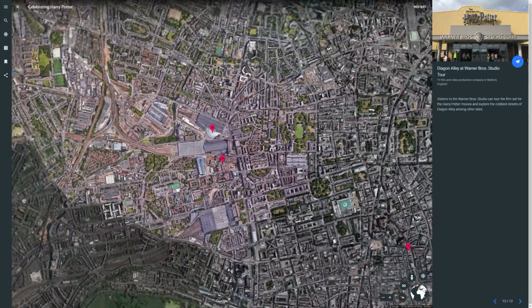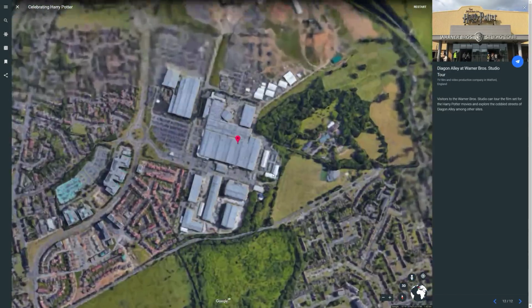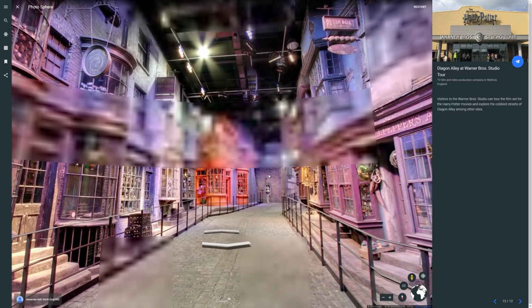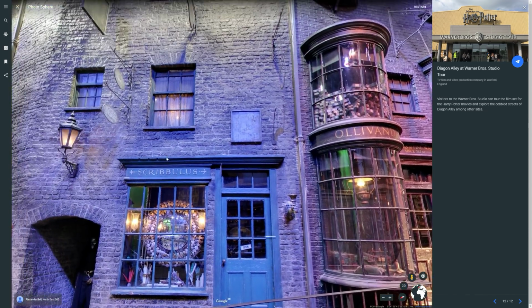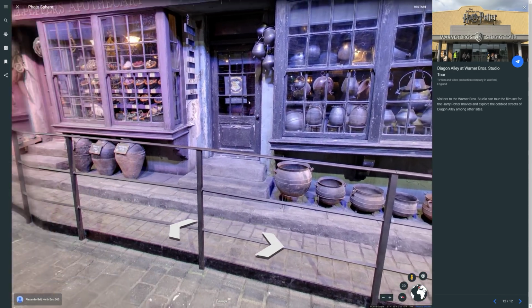And then finally, Diagon Alley at Warner Brothers Studio Tour. So this is in Watford, as I said. Visit the Warner Brothers Studio, tour the film set for the Harry Potter movies and explore the cobbled street of Diagon Alley, among other things. That's pretty cool as well. That's something I really want to do, definitely. A lot of people have done this and said it's a really cool day.